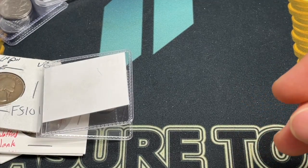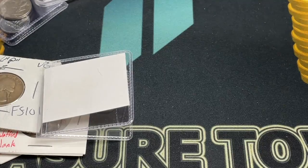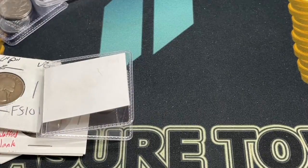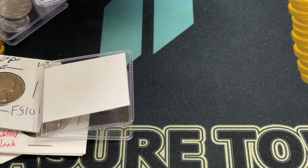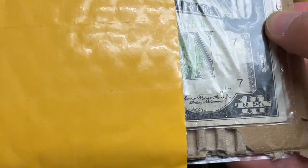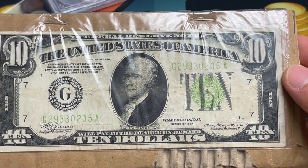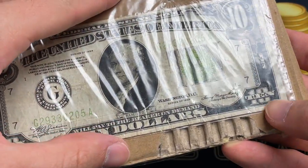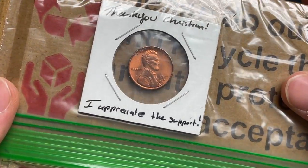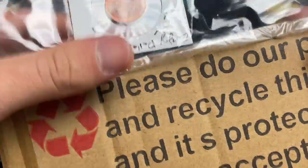And then our last one is going to be coming in from Ward's Wheats, who actually helps out a bunch with the Discord on Treasure Town, and it's going to be 2 pieces of currency. So let me get that open for us, and let's see. Ooh, nice. We got, on this side, let me zoom out a little bit, a $10 bill from 1934, which looks great. And then on this, we got a, thank you, 1945S, nice mint state Lincoln penny.